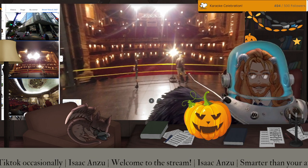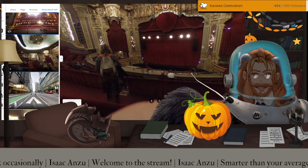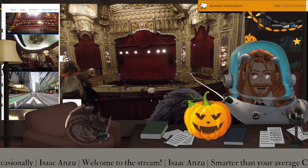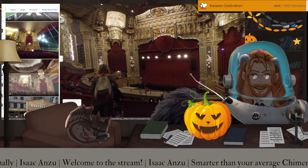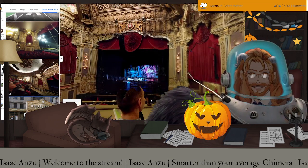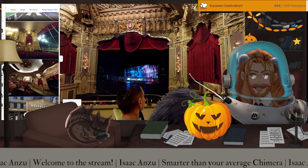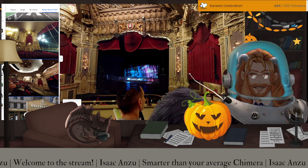Here's the stage view. Yep. Okay, I've definitely been in this theater before. I had no idea that it was full of ghosts. But then again, most theaters are full of ghosts. Did you know that? Ghosts love theaters.